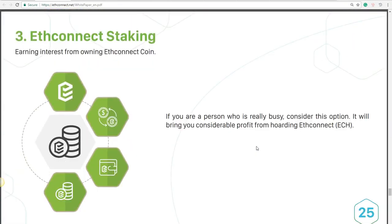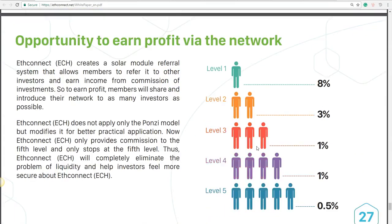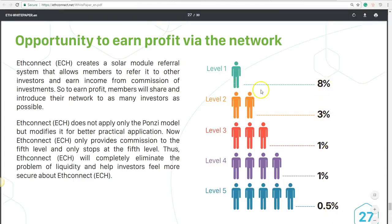I would definitely consider using this website because I do have Ethereum I'd like to dispose of, and this will be it. Here we go. Here's the affiliate structure again. 5 tiers: 8, 3, 1, 1, 0.5%. Very sustainable. Regal Coin is at 7% for level 1, Bitconnect's at 7%, and I like it. No network tree, but it is 5 levels deep. Very sustainable.